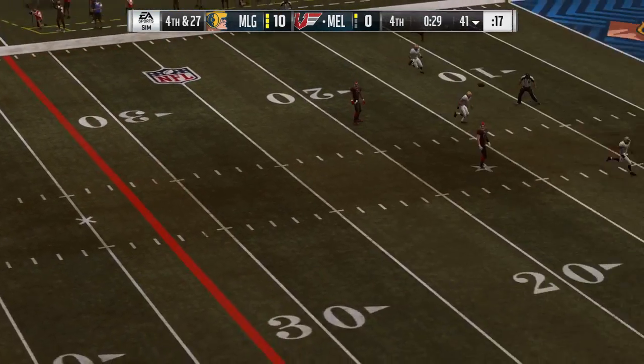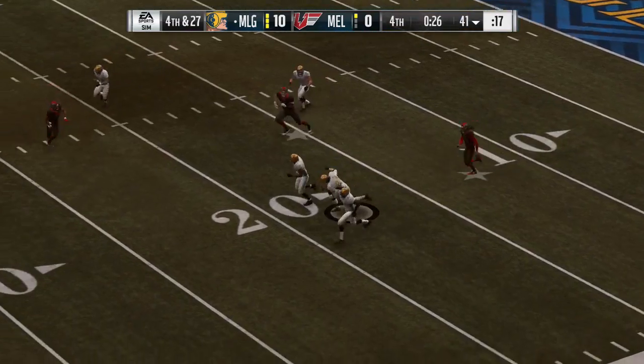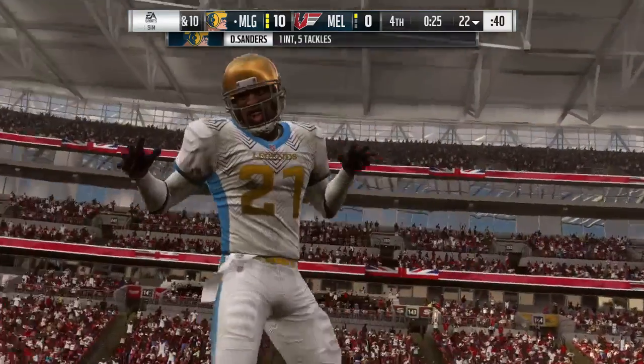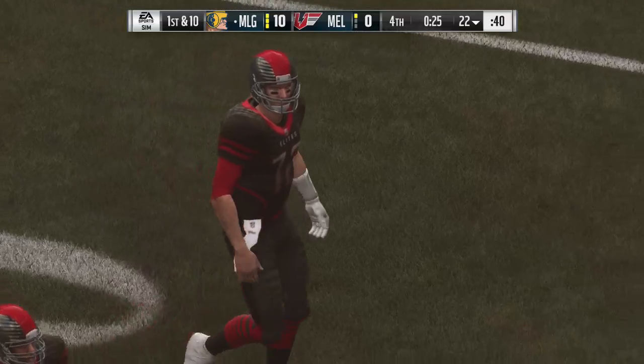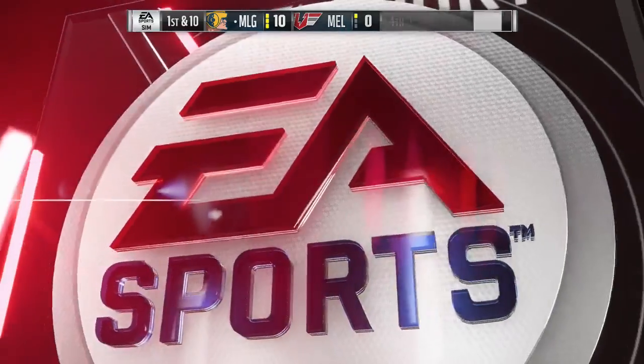Now a desperation throw, deep depth, and this is intercepted, and that should do it. Deion Sanders, the Hall of Famer, with a pick, and this one will be brought back to the 22. Obviously disappointing, but you had to go for broke here, down 2 scores. That forced you to make some throws you definitely wouldn't want to make, and I think this interception is going to pretty much write an end to this one.